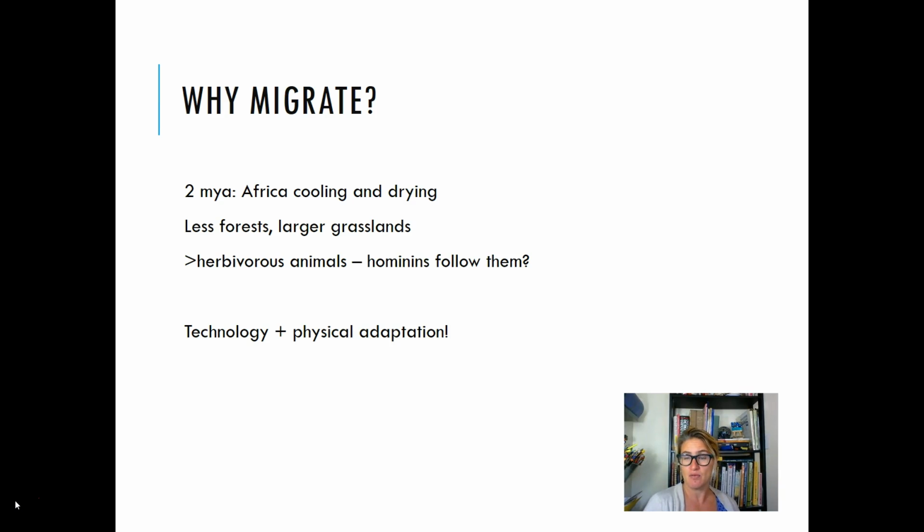In any case, there seems to be evidence of technology plus that physical adaptation: the ability to walk great distances and to have hands that are well skilled for making tools, as well as a brain that allows them to create and pass down this technology. So tool technology is not something you're born with instinctively, it has to be taught.